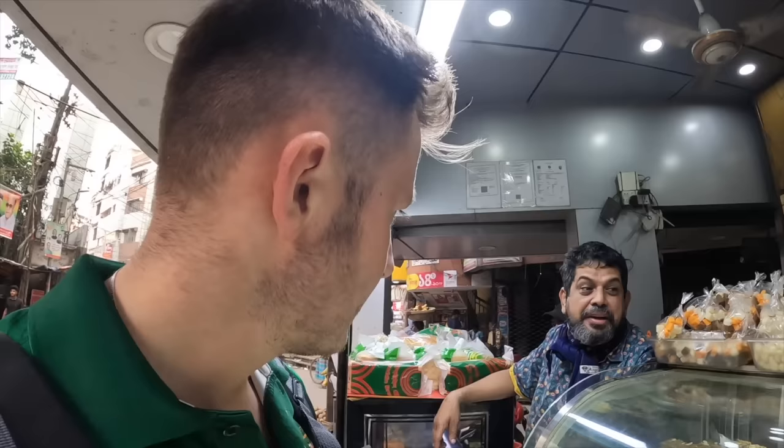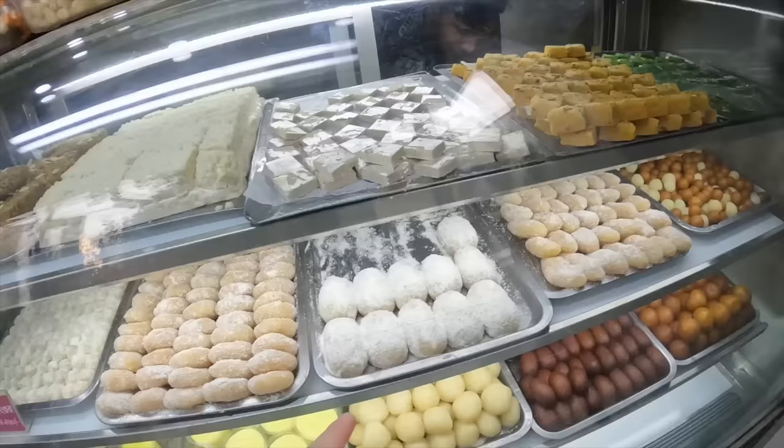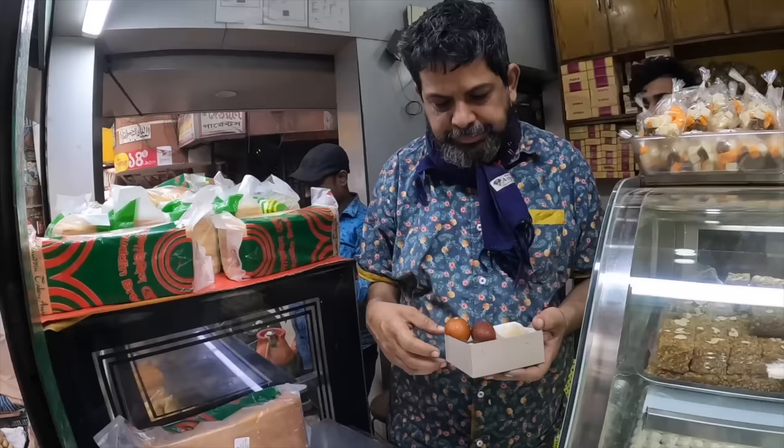England. Yeah. We're also going to try one of these, which is new to me. It's sweet. Coconut? Oh, wow. This is a mix of everything.